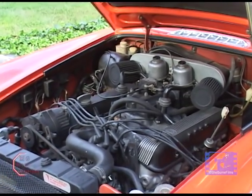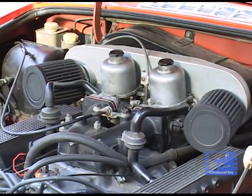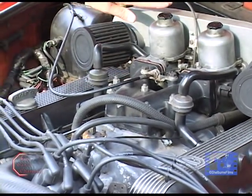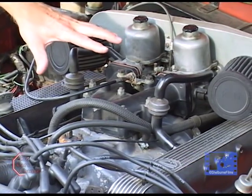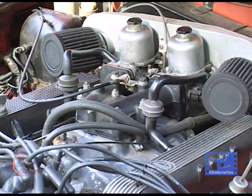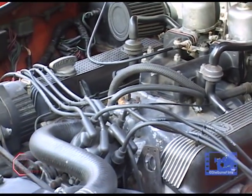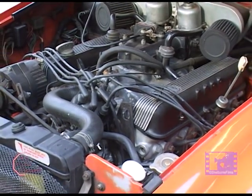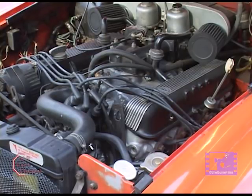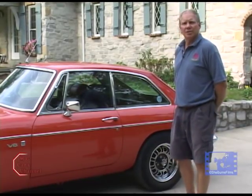One of the interesting things about the factory V8s, there was no bubble on the top bonnet panel. In order to accomplish that, they designed a special manifold so they could mount the SU carburetors further back rather than right here in the middle, which would have necessitated a bubble in the sheet metal above it. Basically, it's a standard aluminum block, standard aluminum heads. There's nothing particularly racy. It's just a nice size engine and very nice performance. And those were about the main differences from the other MGs of the era.